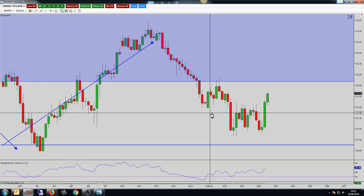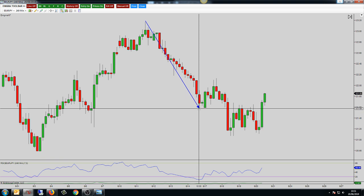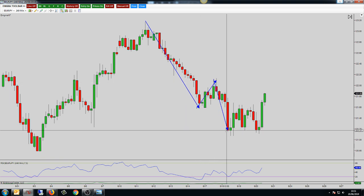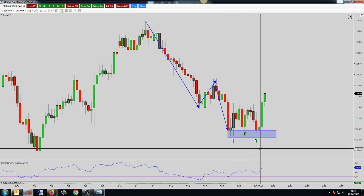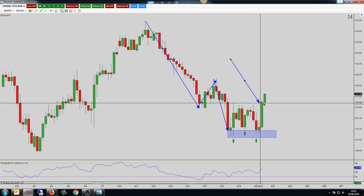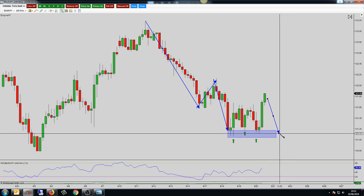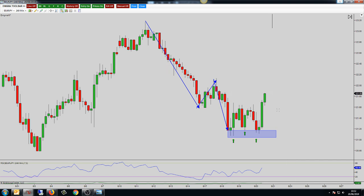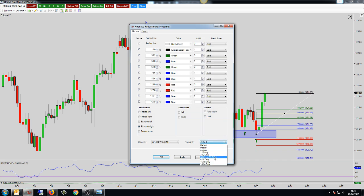Let's take a look at the 240. So we had a move lower, a pullback, a move lower. The problem here is 1, 2, 3. We've had 3 tests of this area, and right now we are pushing higher. So this could be a confirmed triple bottom, and therefore I could not look for trend continuation. If anything, I would be looking for a rotation. In actual fact, right here, if you get a pullback, we could look for a 26.18 and a potential head and shoulders here.